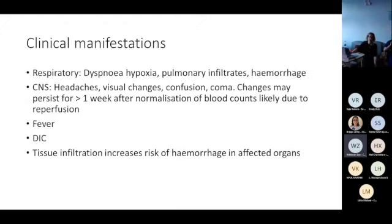And what does it look like? Anything basically. You can get lung infiltration, where on imaging it can just look like pulmonary edema or an ARDS type picture, so pulmonary infiltrates. If they're then thrombocytopenic, those pulmonary infiltrates can quite quickly lead to pulmonary hemorrhage. From the CNS point of view, if you've got infiltration in the CNS, they can get headaches, visual changes. At worst, they can drop their GCS and coma. And then if you've got infiltration of leukemic cells into the parenchyma, you're then more likely to get bleeds.